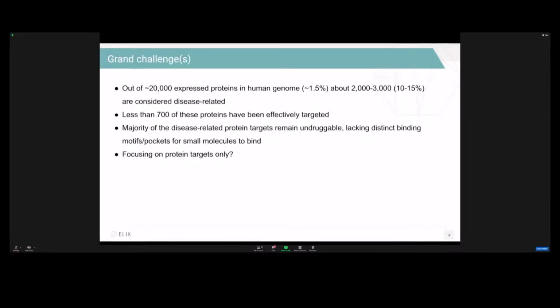which is also due to the lack of ongoing research in this field. And out of that fraction of the proteins, the industry as a whole was able to address fewer than 700 of these proteins, to target them with different modalities. However, a majority of disease-related protein targets remain undruggable, which means mostly they lack distinct binding motifs, pockets for small molecules to bind, especially when small molecule modality is of concern.